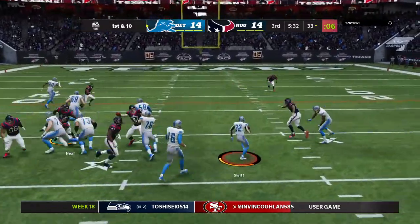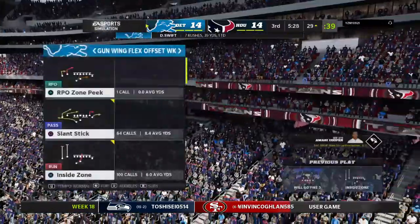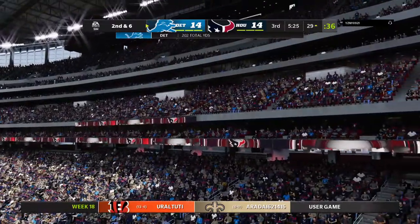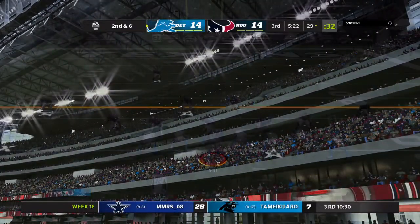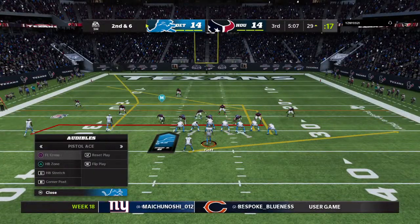On 1st and 10, it's Swift. And he'll maneuver his way forward for about 4. 2nd and 6. Well, if you're a football guy, that's a pretty run because everyone is in sync right there. Obviously, the guy carrying the ball, but how about the people up front? Leverage, athleticism, they created some nice space for him.